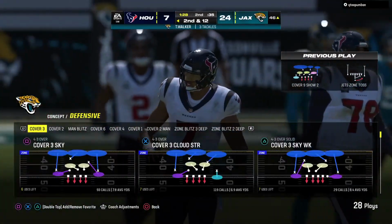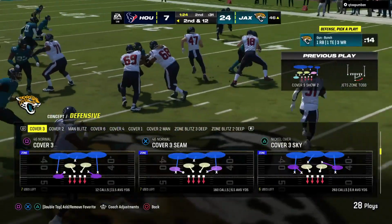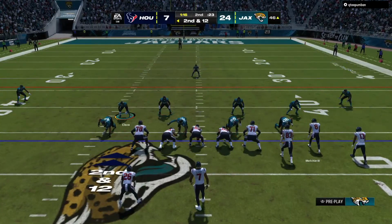2 yards the loss, second and 12. Pretty straightforward play there by the linebacker. He saw the run, went with straight ahead pursuit, and dumped him behind the line of scrimmage.